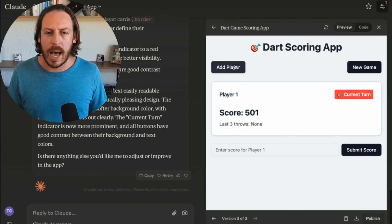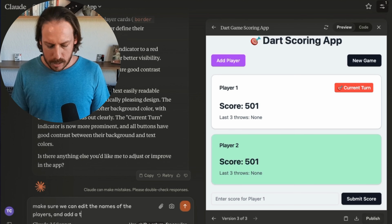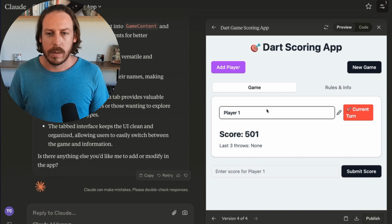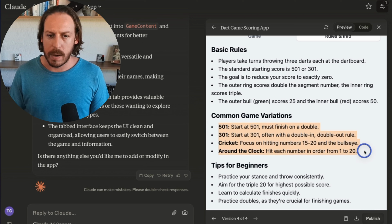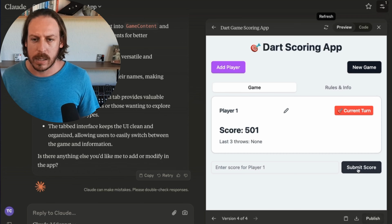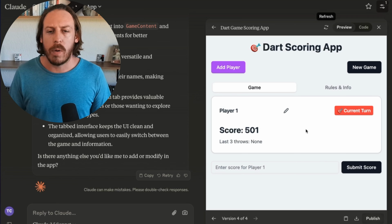And as you can see, we can add a player. Make sure we can edit the names of the players. And add a tab for game rules, tips, and different scoring methodologies. Here we go. We can edit the name of the player. We can add different ones. We can enter the score for myself. We have rules info and we have common game variations, tips for beginners, basic rules. We can start a new game. We can add players. We can submit score, rules info. But we have a full working app to keep score of our Dart games.